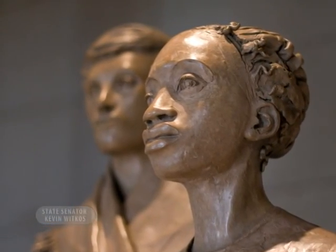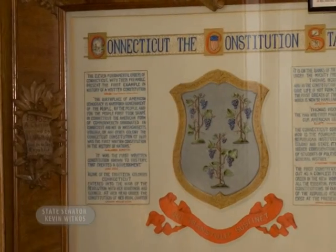Over the next 10 minutes, we'll be taking a look at a few of the prominent pieces exhibited in this building and how they represent a part of our state and country's history. But of course, a 10-minute tour of this building with over 300 years of history could never do it justice.